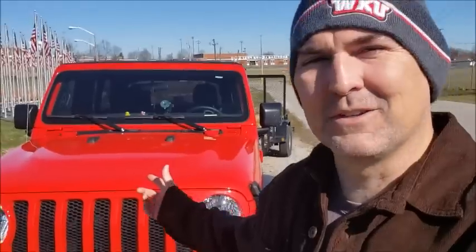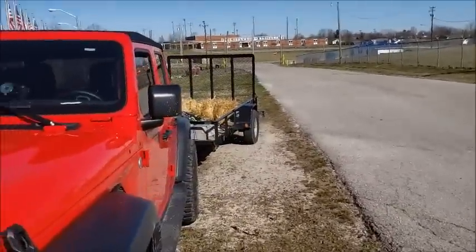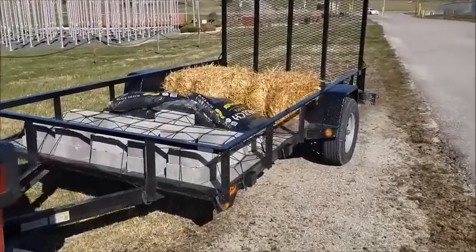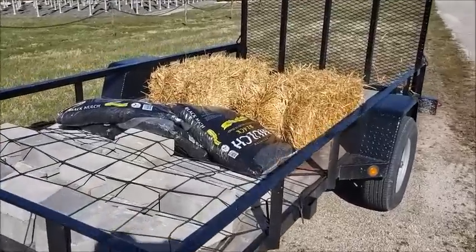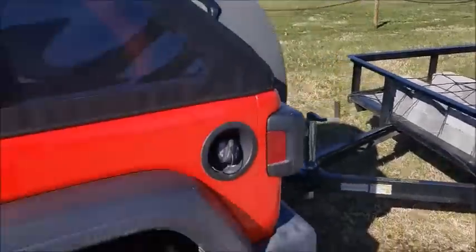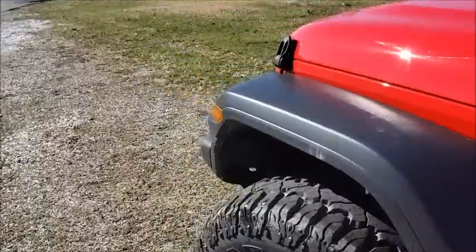So like I was telling you, my JL Wrangler is kind of a Swiss Army knife for me. I use it for everything. In addition to being a fun vehicle for the weekends, I also commute to work every day with it. And on the weekends, I end up getting into some heavy duty jobs. As you can see, I got several hundred pounds worth of retaining wall blocks and mulch and straw back here right now. So on the weekends we get some work done, and during the week just mostly to and from work.